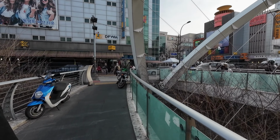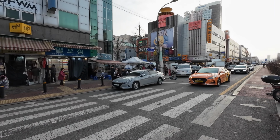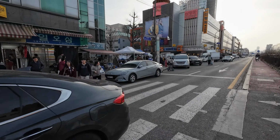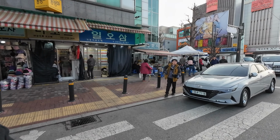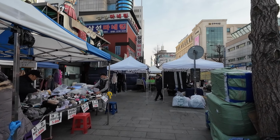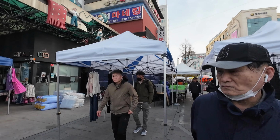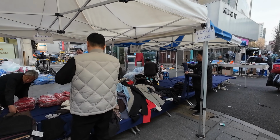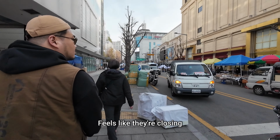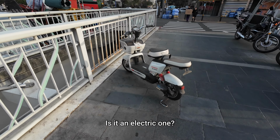Now we're entering the area of Dongdaemun, which is known for shopping. Dongdaemun has been one of the main areas in the history of Korea that's known for clothing sales. And a lot of tourists still come to this area to buy clothing. And we heard that there's a Sunday market that opens only once a week. So let's see what they have. These are all $2 or $3 for those pants.